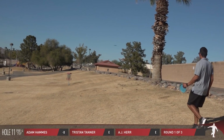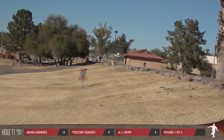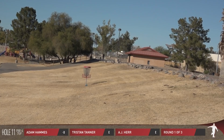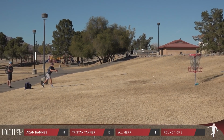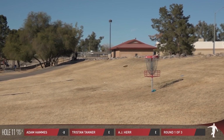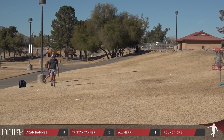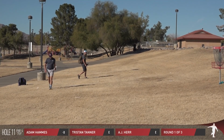AJ's got to be careful with the speed here. And I like the angle he put it on, a little bit of a turnover, just to have it come back to flat so it would sit there nicely. Man, as we see so many times on this course, if you hit the basket, you have potential for that roll away. I've seen plenty of those on a lot of these holes.